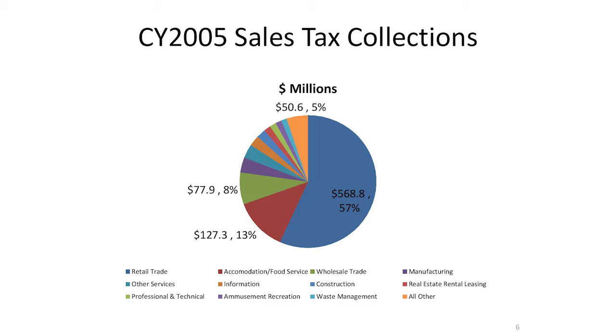In terms of sales tax collections, this is for calendar year 2005 by NAICS code. And the reason why I'm using 2005 and not some more recent year is because there was a casualty of the state's tax conversion system. The casualty is I no longer have good data on NAICS codes for industries. I'm trying to work around that, but because of that, I have to go back to 2005.